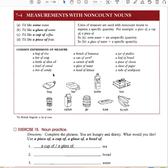And then I remember the English teacher, we were in second grade, and the teacher just said, that's just the way it is. You just have to memorize, because she didn't know the answer. There was no answer, because that's just the way it is in English. There's no particular rhyme or reason why it has to be a jar of pickles.